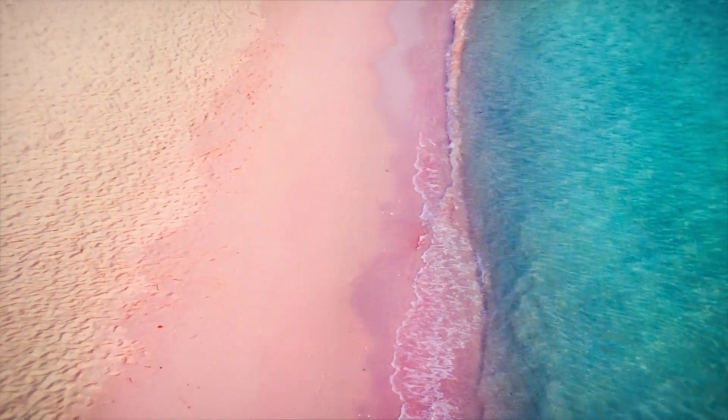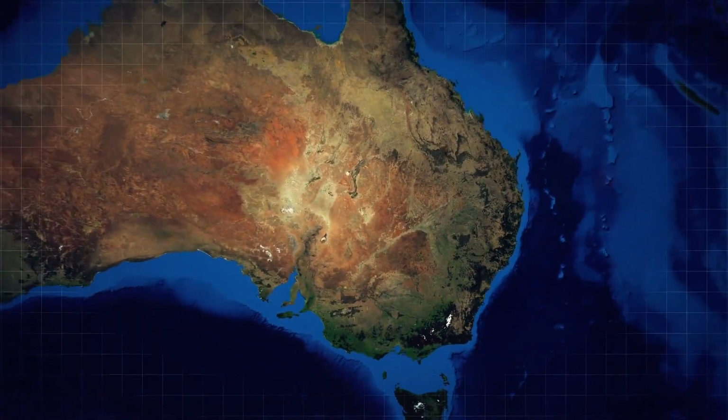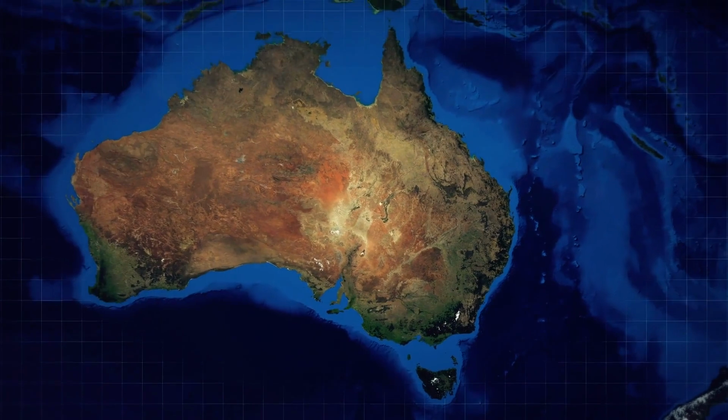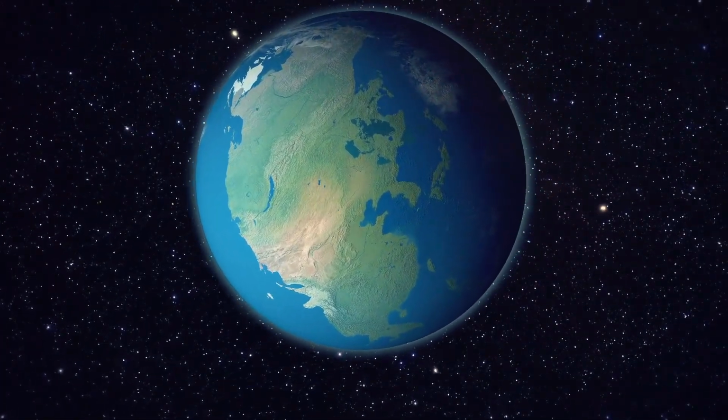In fact, it does. You see, Australia didn't used to be this very detached continent as it is now. Many millions of years ago, Australia and Antarctica were part of the supercontinent Gondwana, and glacial erosion released the garnet, which eventually made its way to the beach.